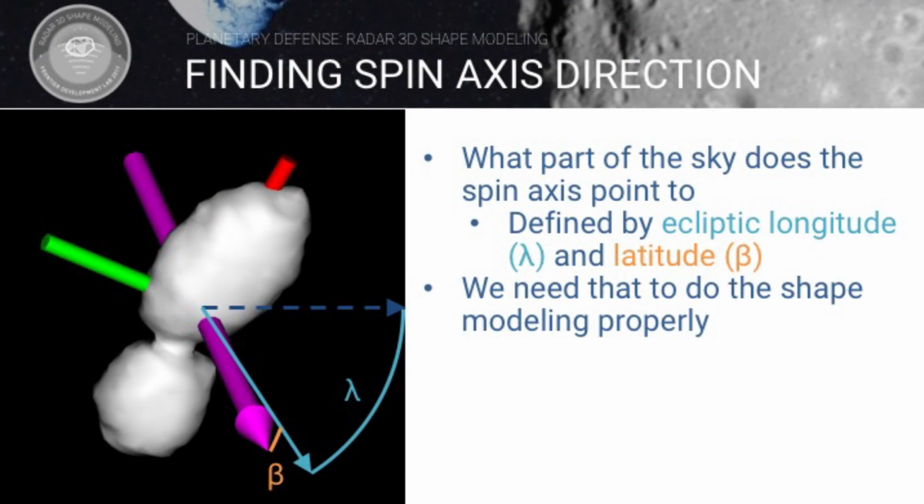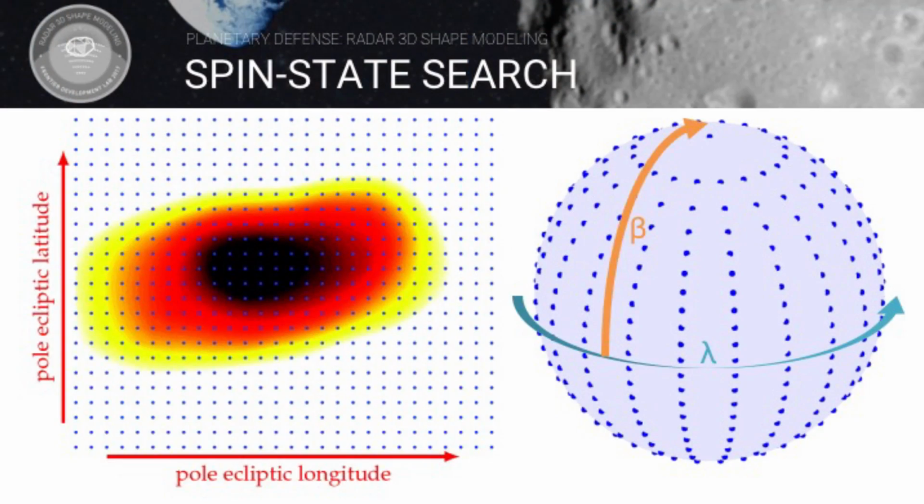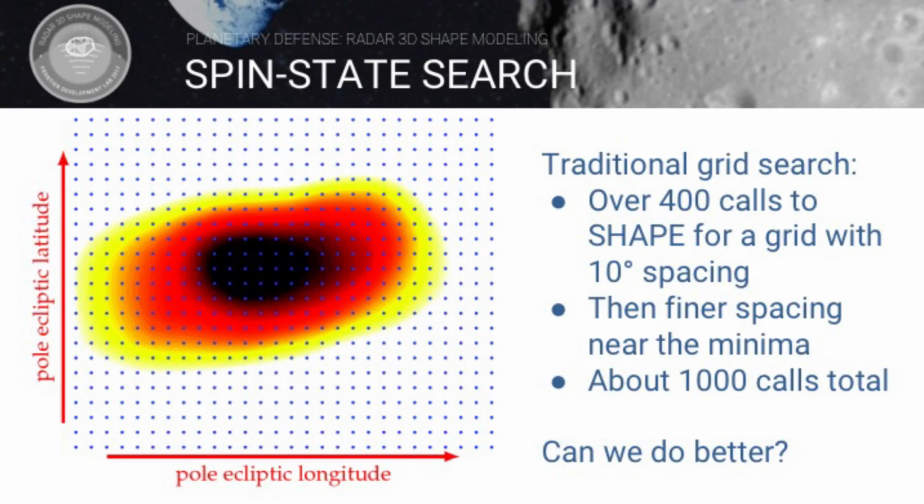By spin axes, we've just shown a bit of a diagram here. We're looking for the beta and lambda, and this corresponds to the longitude and latitude. Now, what normally happens with trying to find the spin axes, we do a grid search on a sphere, pass it into Shape, which is this software that Sean spoke about, and this is really expensive. Doing a grid search can take a long time, maybe to start with about 400 calls to Shape or something like that, and then going finer and finer, lots of intensive time spent looking for this.